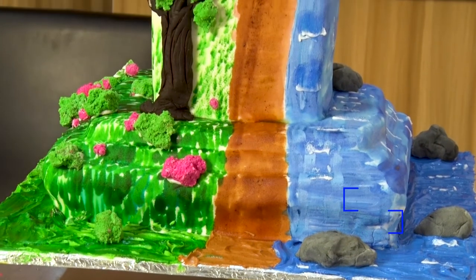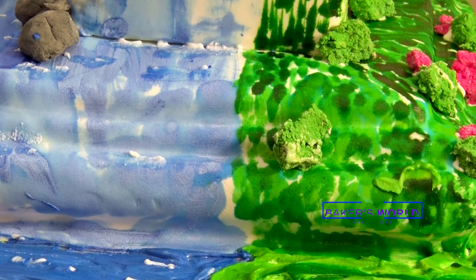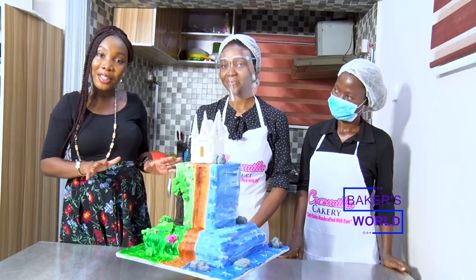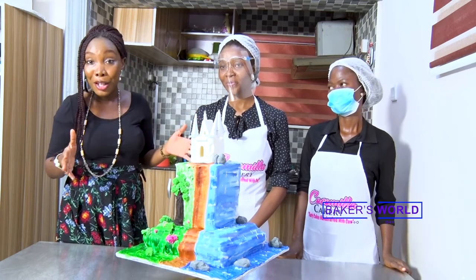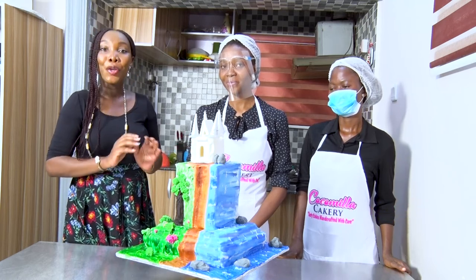This is such an amazing cake. You have to agree with me that our baker has done a wonderful job on this cake. So many elements, paintings, colors. Some parts are still very tender, so I'm not going to spin it too much. But you can see from all angles, this is an amazing job. If you're the type who likes castle toppers, paintings on your cake, this is one theme that you can always go for.